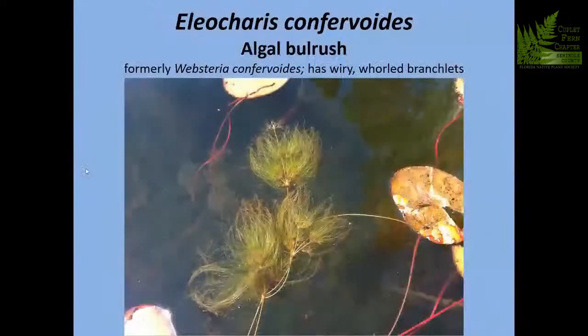So now I just want to show you a few more of my favorites. Like I said, there's some plants that when I go out and if I see them, I just get really excited. So this is one of those. The genus Eleocharis is actually the spike rushes. Most Eleocharis species are not submerged. Most of them are emergent, but this is a submerged one that was in its own genus, but now they've put it with the Eleocharis.